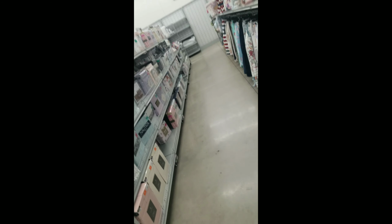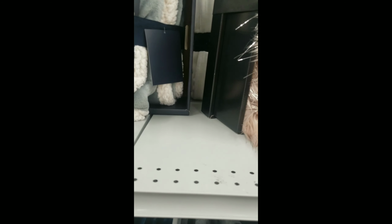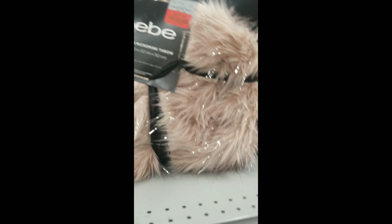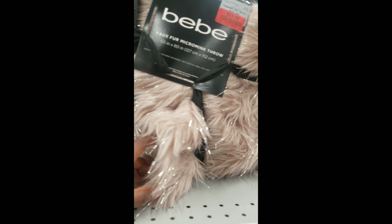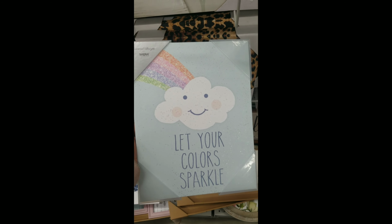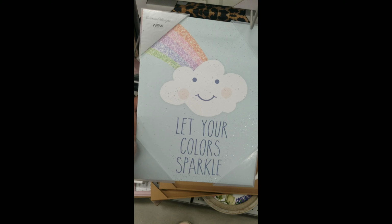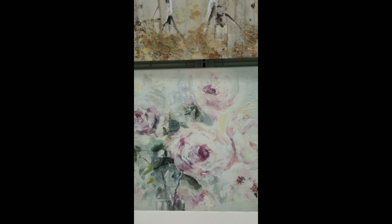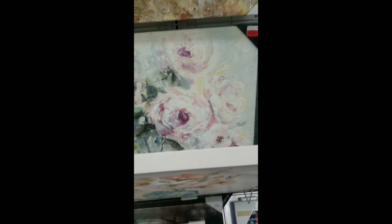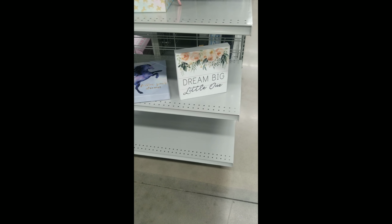Oh boy, oh boy. So, at this point, I like this, but I don't think it's big enough. I love that. I really like that too, but it's just so small.